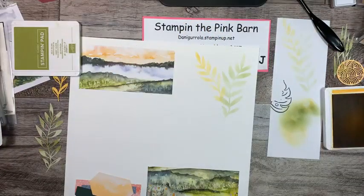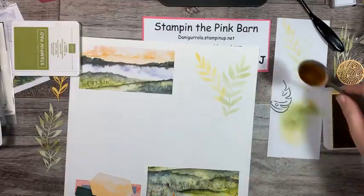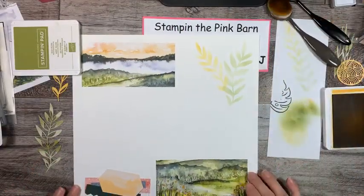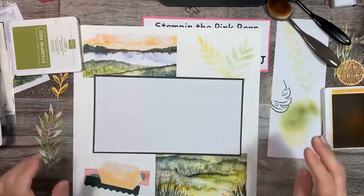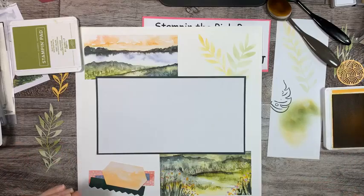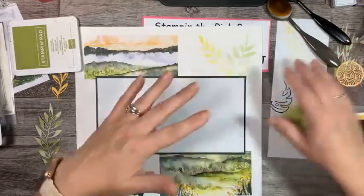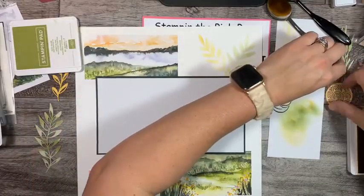Just like that. Isn't that cool? So hang on to these. They make good stencils. They really do. Okay. So if we put that back there, that just adds a little bit of an element that wasn't there. I just liked it so you don't just have this big white spot up there.